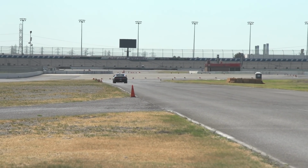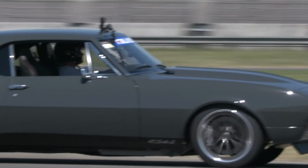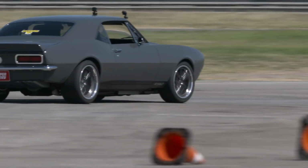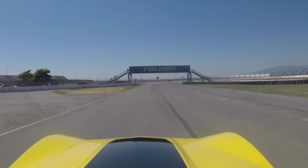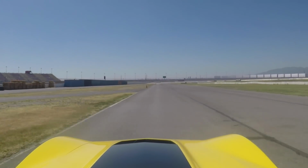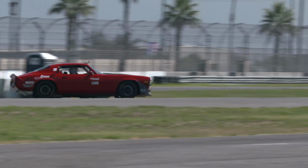We run at Fontana on their infield. I think it's a really good road course. It's similar to the Optima. They run an Optima event right after ours, and it's a good, fast course. It's got 2 good straightaways, so that's really good for the cars with high horsepower, but it's got some really tight aspects, which are really good driver tests.